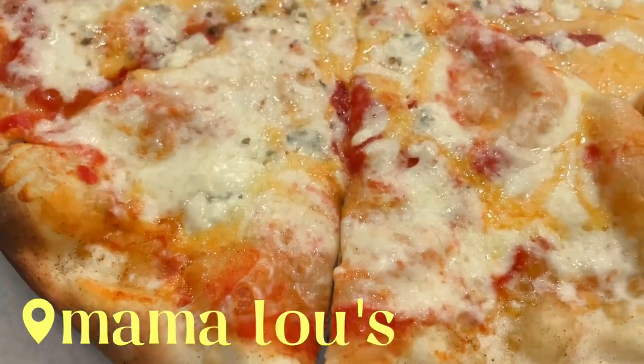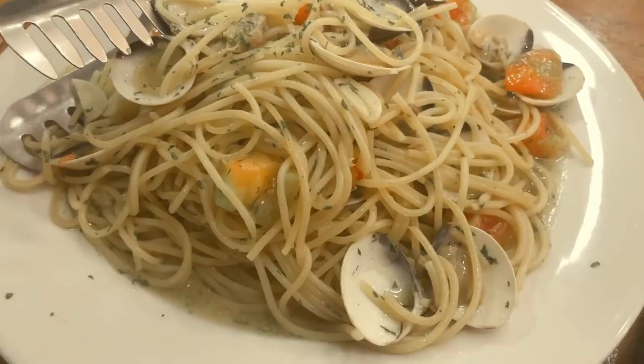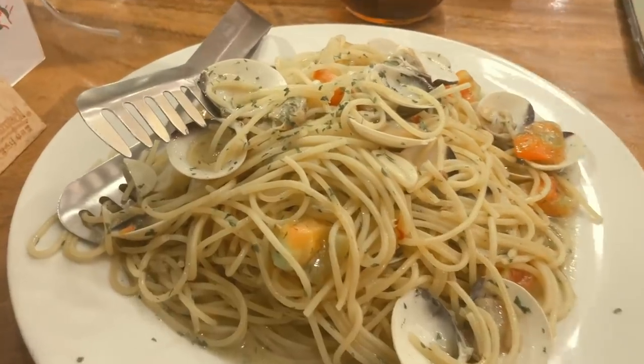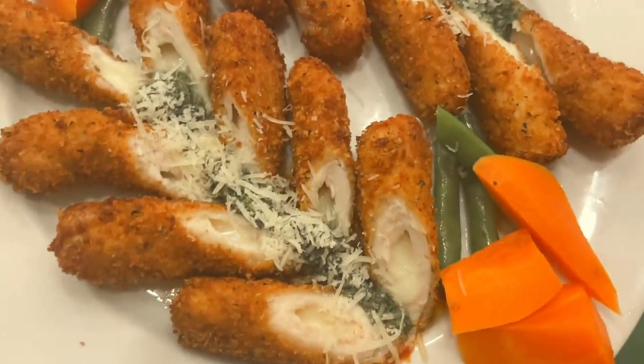It's 5:47 PM and ngayon, kakain muna kami. Nandito kami sa Mama Luz. Yes, pizza. We got some pasta. This time, we ordered pomodoro olio. I'm so excited to eat. This will be my first time to try this.